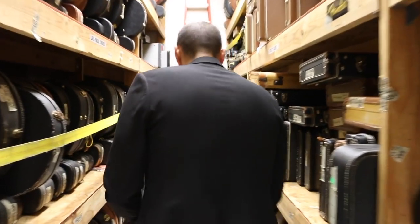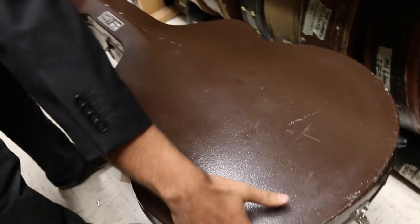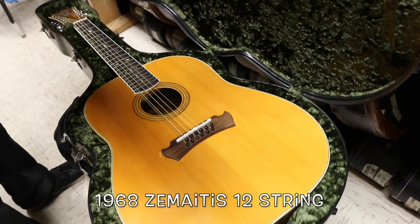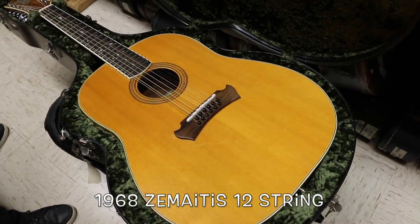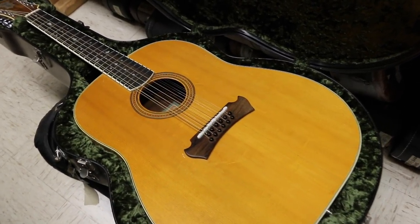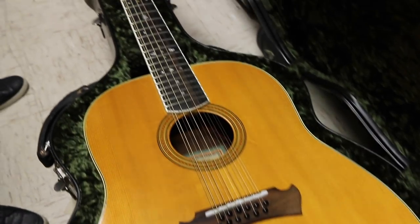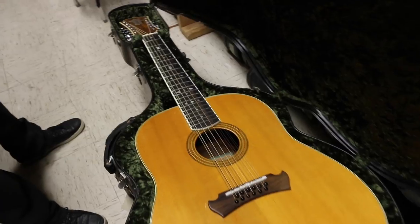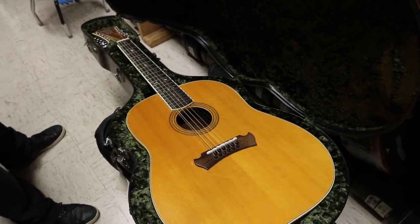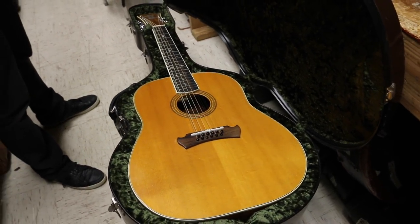All right, this guy is from 1968. This is an original Zemaitis 12 string. Wow. Look at the size of that guy. Can't even fit in my frame. That's a custom built case for it too, because that won't fit in a regular dreadnought case either. Let's talk some Zemaitis guitars, man, because we've never done one.